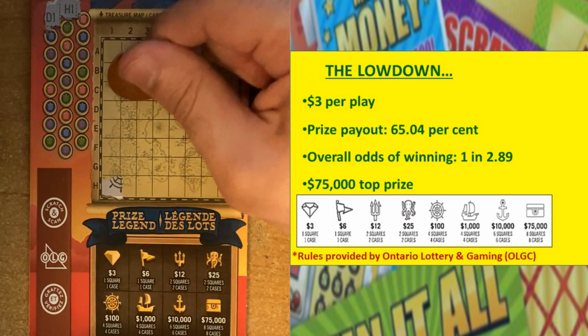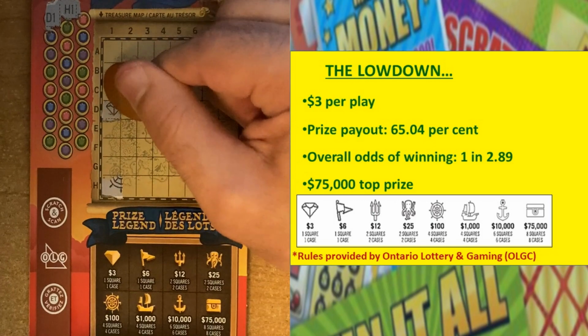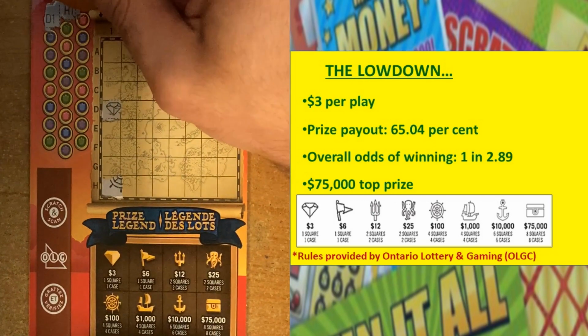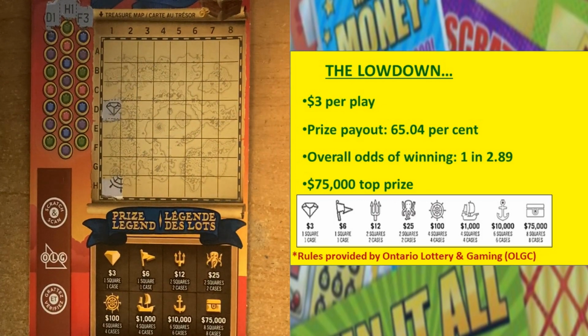H1. D1. And right there, we have a match. That is a $3 win. All right, let's keep going and see if we can find anything else on this ticket.